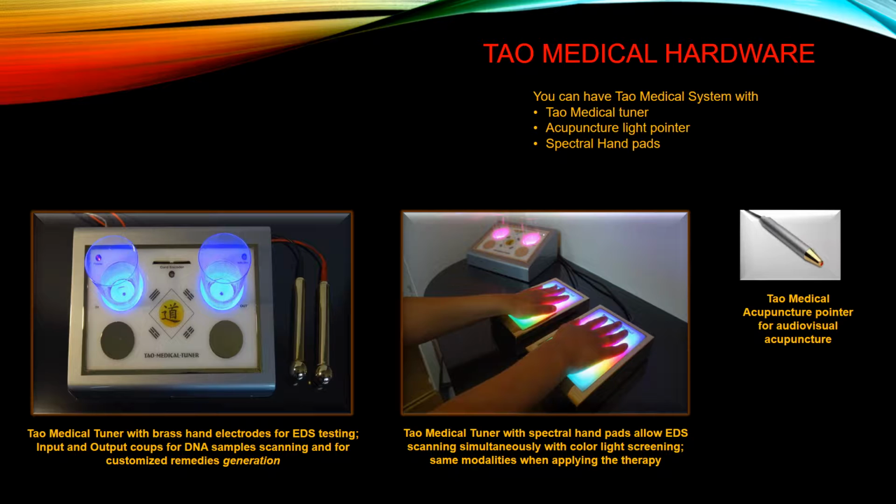So with the tuner you have an input and an output cup, and you have the two hand brass electrodes for EDS testing. And the input cup is used for putting DNA samples in for a scan, and the output cup is used for creating customized remedies. And in the middle, the acupuncture light pointer allows the EDS scanning simultaneously with color light screening, and the same modalities are used as when applying the therapy over the other systems.